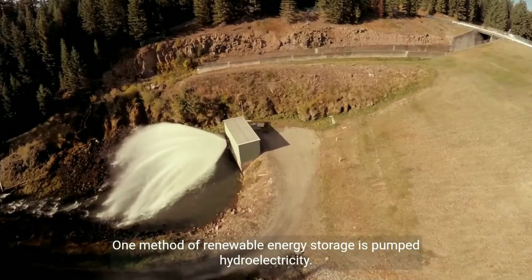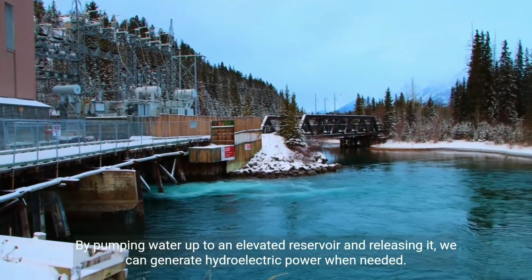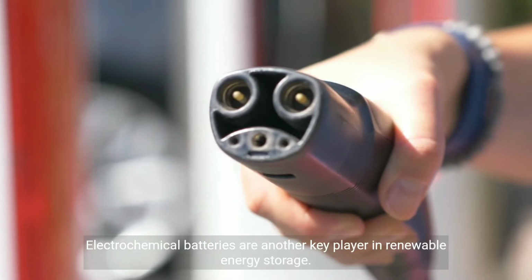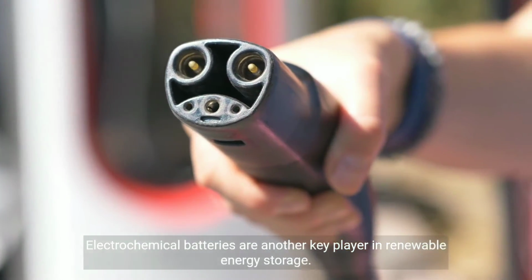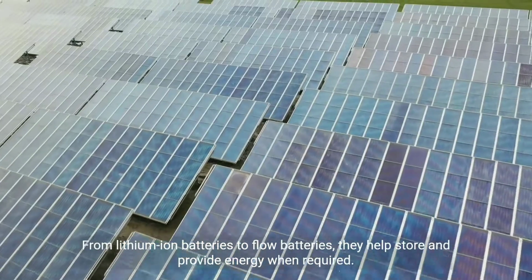One method of renewable energy storage is pumped hydroelectricity. By pumping water up to an elevated reservoir and releasing it, we can generate hydroelectric power when needed. Electrochemical batteries are another key player in renewable energy storage. From lithium-ion batteries to flow batteries, they help store and provide energy when required.